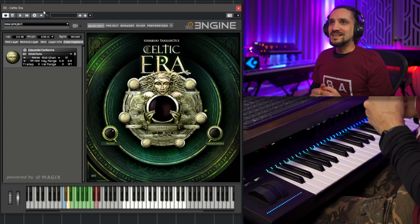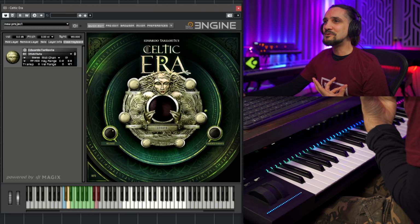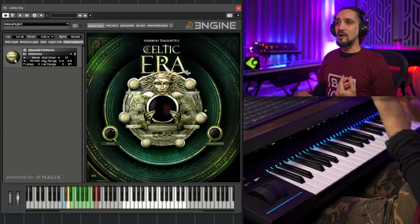So I'm going to try and not play all the sounds because I have quite a few libraries from him coming up. So let me show you this one. This is a Celtic inspired library. Let's start with the Irish flute.